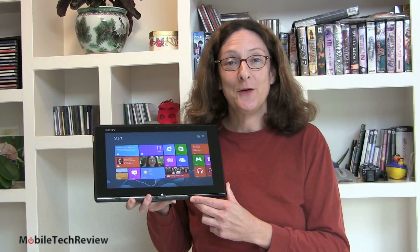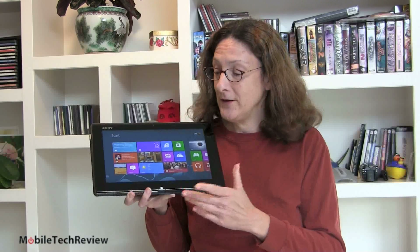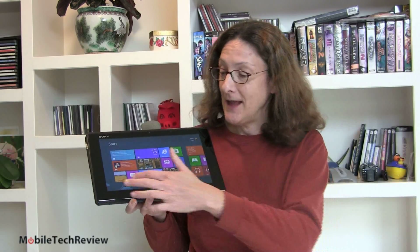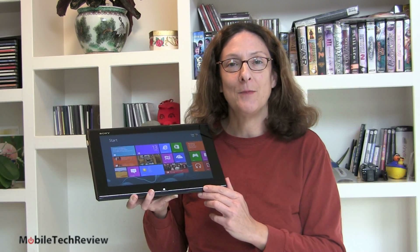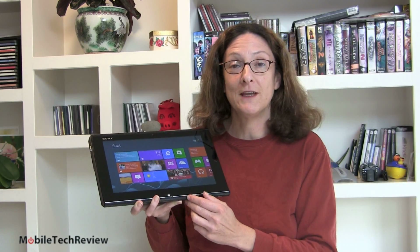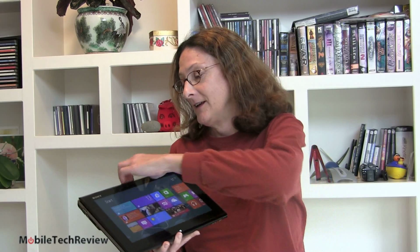Lisa from Mobile Tech Review, and today we're going to look at one of the more interesting Windows 8 tablets on the market. This is the Sony VAIO Duo 11. 11.6 inches full HD, that means 1920 by 1080 pixels, really sharp, less than 3 pounds, quite thin, but what's interesting about it is a slider.